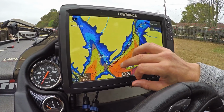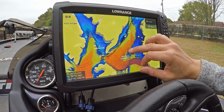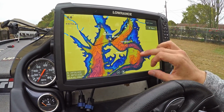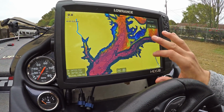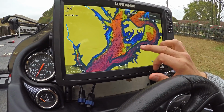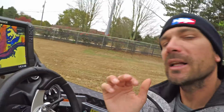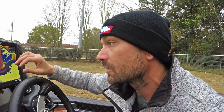Kind of interesting, huh? It's a gravel bar right there. It's kind of cool. But what you're getting is you can see the deeper portions of some of these creeks. You can see where the flats are. Wow, that's crazy right there. Some of these turns, just interesting structural features that are going to lead your way to suspended fish. They're going to lead your way to brush piles, people dropping stuff out there, the better docks, where some of these creek turns are.